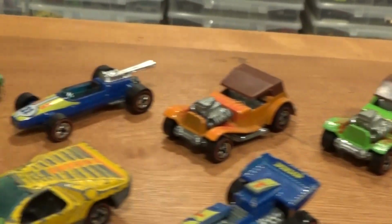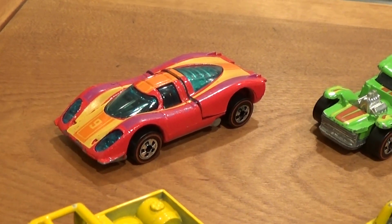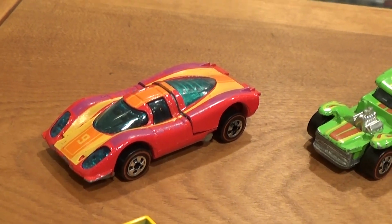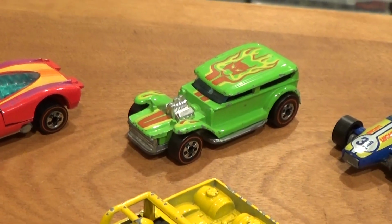And we'll just skip across here. This is a red version of the Porsche 917. Hard to find. There are actually two different variations. One has a different tampo. Very minor difference. I've only got the one. That was a $300 car.